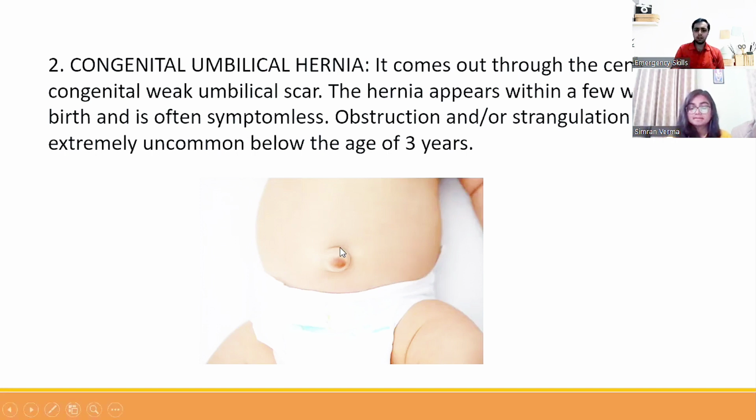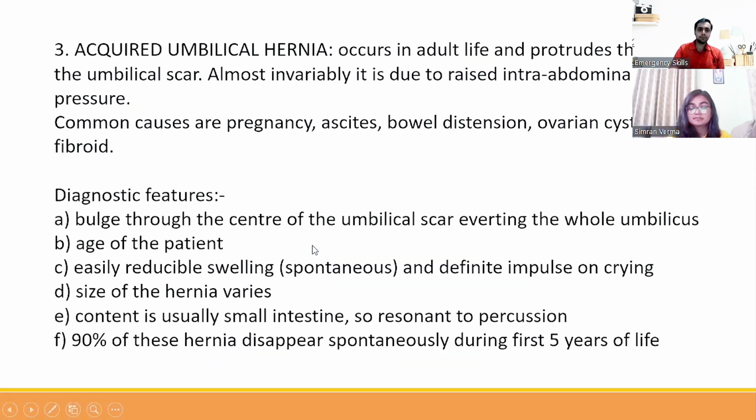In this case, you can see an infant with an umbilical hernia. There is a protrusion at the umbilical site. Moving to the acquired type. Acquired is basically acquired during our lifetime, in old age. It occurs in adult life and is produced at the umbilical scar, almost invariably due to rising intra-abdominal pressure. It can be pregnancy, ascites, bowel distension, ovarian cyst, or fibroid, anything which will lead to an increase in intra-abdominal pressure.